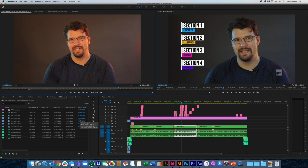And I guess to kind of just show you around, we have 4 windows here. We have this window, which is the source monitor. The second window here is the program monitor. Then we have the project folder, which is where all of our footage and audio is stored. And then we have the timeline, which is where we do all of our editing.